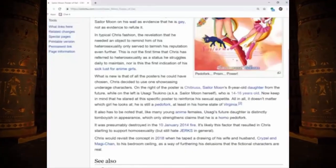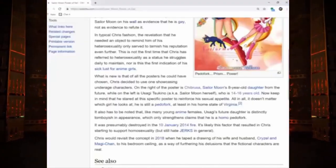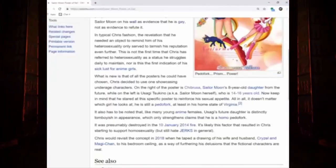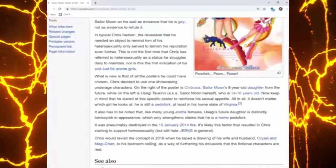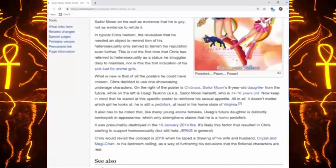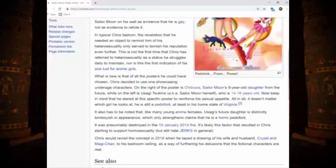It is likely that this factor resulted in Chris Chan starting to support homosexuality, but still hates jerks in general. Chris would later revisit the concept in 2018 when he taped a drawing of his wife and husband, Krizzle and Magic-chan, to his bedroom ceiling, as a way of furthering his delusions that his fictional characters are real.